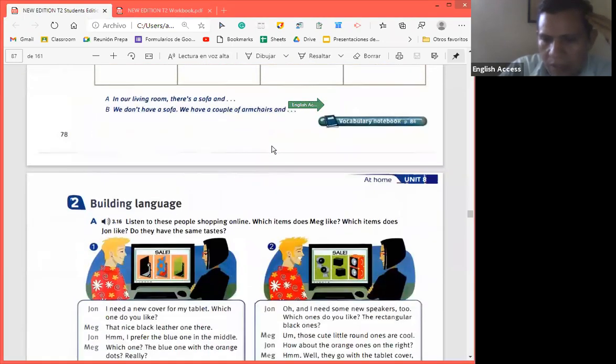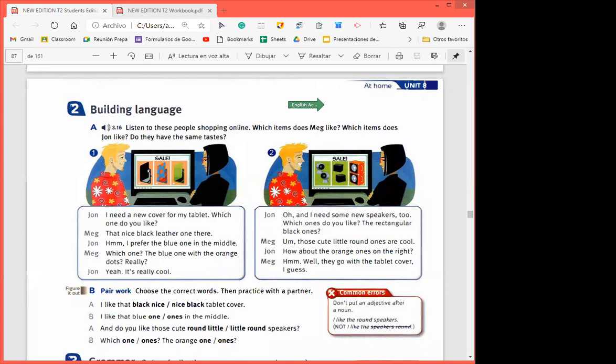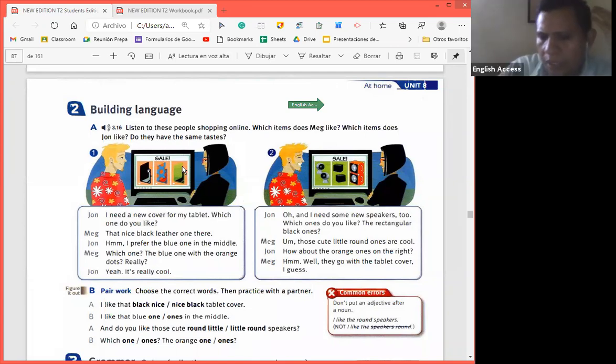Now, let's move on to the next part, guys. Building language. Okay? It says building language, and we have two people over there, right? They want to buy something, maybe. But what are they doing? Guys, what are they doing? These people, look at the picture. What are they doing?